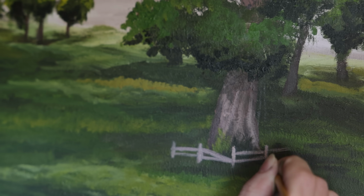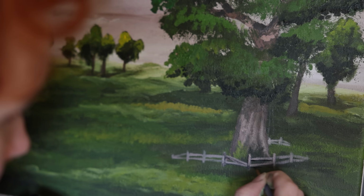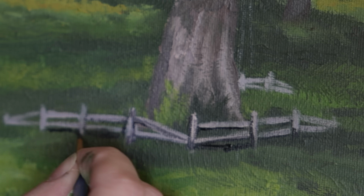I then added a little fence because what's more whimsical than that? Don't talk to me about the perspective on this. I'm not listening. La la la la.